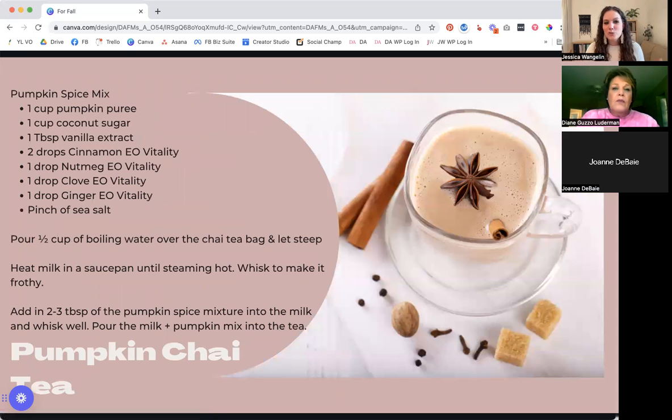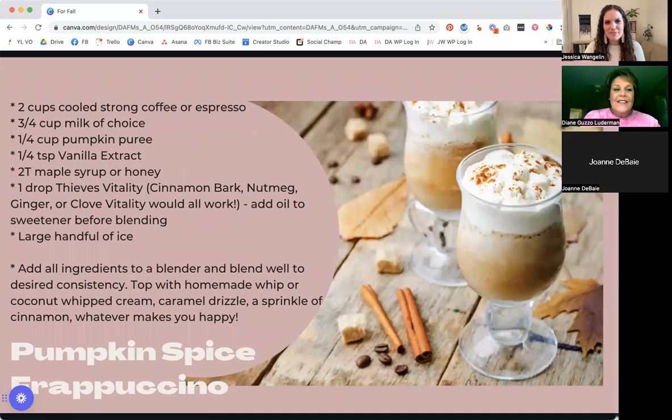So here's pumpkin chai tea. I love chai tea. Not many people do, but it's just so good. So this one, you actually make the tea and then you make the mix of things with it. Pinch of sea salt in there. Like, it's cool and rainy. Of course, you want to drink this on a wonderful, cool fall night. Again, great to make for guests.